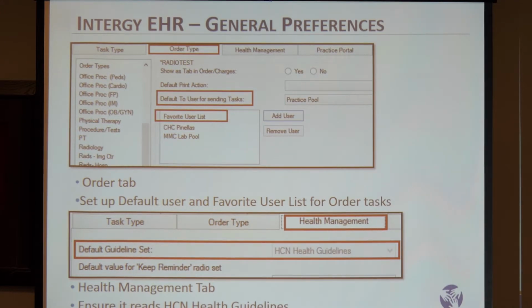So really, what we're referring to here is where it says HCN Health Guidelines, which is the current guideline set. We're making sure that when users go in there, one, they're not changing things. They're making sure that it says HCN Health Guidelines set. Because if you're not pointing to the right guideline set, then it's going to impact how the system is making decisions for your health reminders. So you may not be referring to the most current health management guidelines.